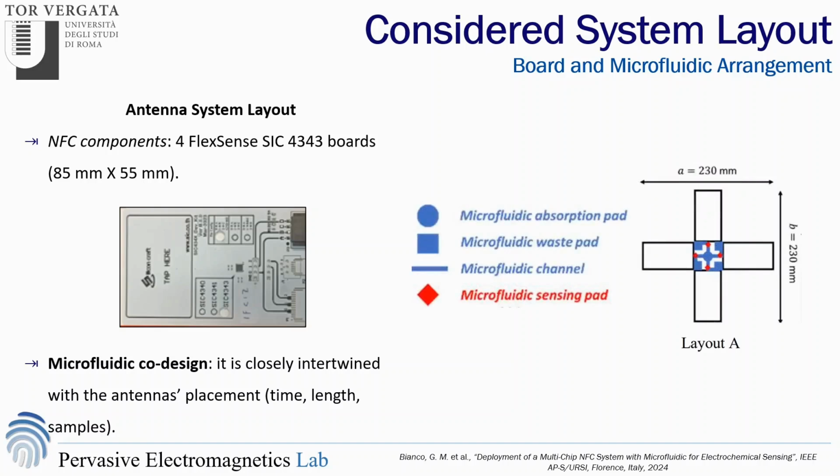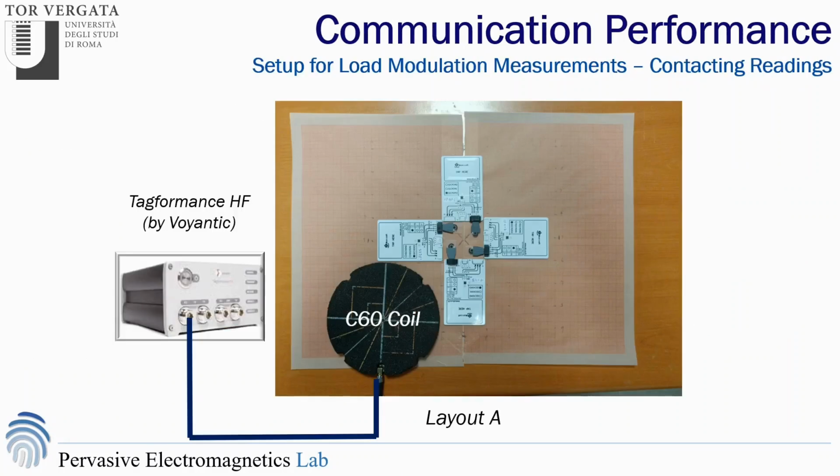So we first of all try to use this arrangement of the antenna, in which in blue you will find the microfluidic part with the absorption pad, the waste, and the channel. Then in red you have the sensors, and the rectangles in white are the boards. The first problem is to understand if it's possible to read each board with the conventional smartphone without interfering with the other one, because NFC chemical sensors are very sensitive to the amount of power they receive.